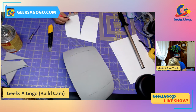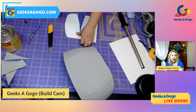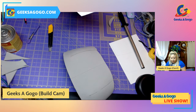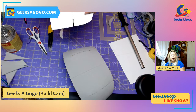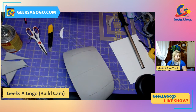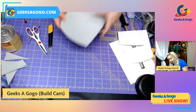And as always, when I was doing the Raven armor, you saw me tape everything with masking tape just in case you're really not sure about your pattern that you created. Tape this up and see if it lines up. And as you can see, after I cut this, if I did tape this together, they do line up now. So yeah, it's a lot better. It's perfect. All right, so let me cut this piece right here.